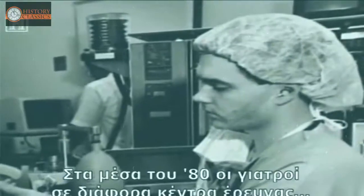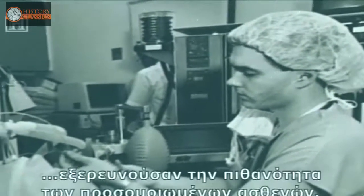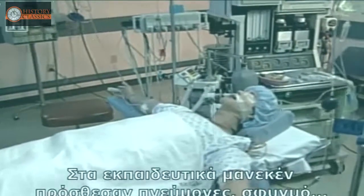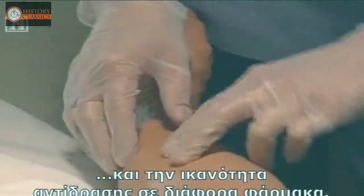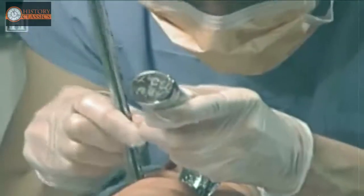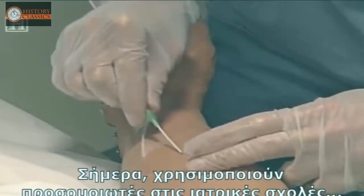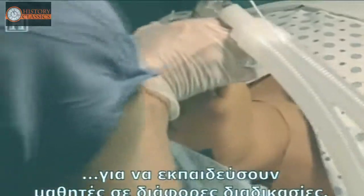In other areas, simulators were being developed to save lives. In the mid-1980s, doctors at several US research hospitals were exploring the possibility of simulated patients. Using modified CPR mannequins, they added simulated lungs, pulse, and even the ability to react to injected drugs. Today, patient simulators are being used in medical schools to train and test students on a growing list of procedures.